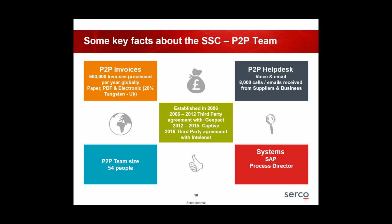We process paper and PDF invoices. As a company, we are starting to focus more on electronic invoicing. Electronic invoicing helps us to deliver better controls around receipt of invoices. I'll talk more about that later.